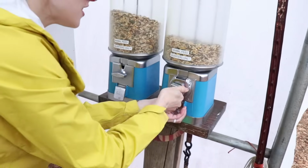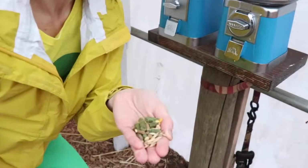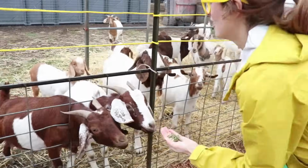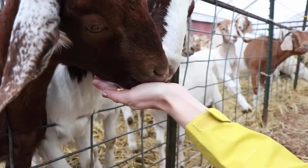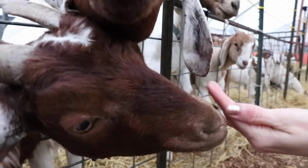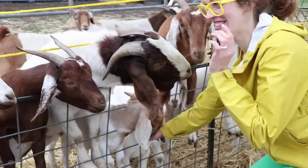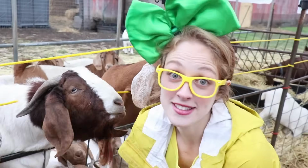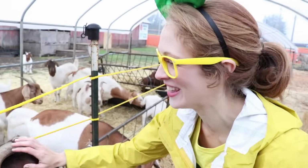Hey, then we are going to twist this. You want to help me feed the animals? Hi, guys. Oh, wow! They're all so hungry! But like I said, Farmer Bill's gonna come out here and feed them in a little bit. Okay, guys, you have to be patient for your breakfast, okay? I promise it's coming.